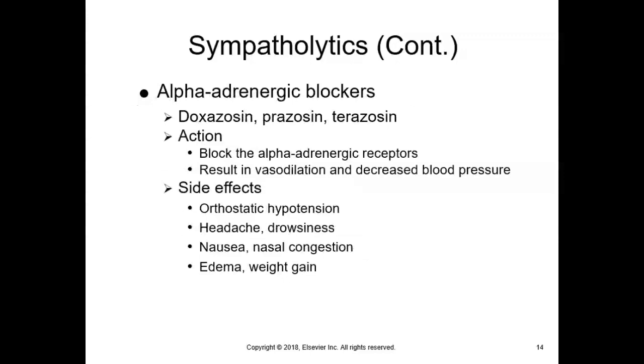Alpha adrenergic blockers, or alpha blockers, result in vasodilation and decreased blood pressure. They help maintain the renal blood flow rate. Alpha blockers are useful in treating hypertension in patients with lipid abnormalities, so cholesterol issues. Alpha blockers decrease LDL, or the bad cholesterol, and increase HDL levels, or good cholesterol levels. Alpha blockers are safe for patients with diabetes because they do not affect glucose metabolism. They also do not affect respiratory function. Your prototype alpha blocker is prazosin.